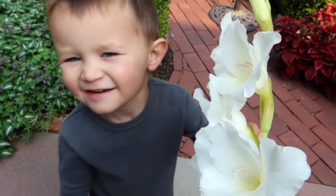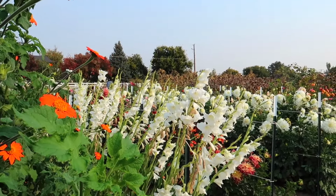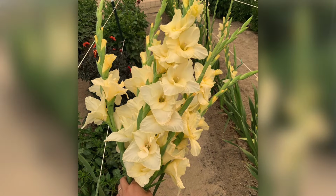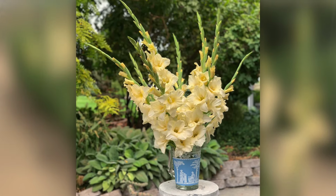I don't grow as many glads because the way that they are structured, the most popular glads anyway, they're tall and their bloom stalks are really, really long and more stiff, so they're a little bit harder to mix with other flowers. I tend to like to just cut a bunch of Gladiolus stems and arrange them by themselves in a vase. It's very striking.